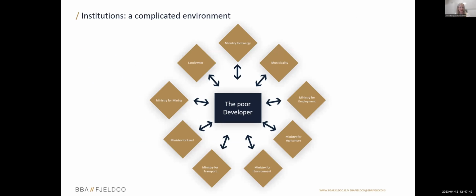We often talk about what we like to call a one-stop shop. This picture shows the reality in many countries where a developer, whether it's geothermal or another renewable energy resource, is trying to start a project, and there are so many and various parties that you need to contact in order to get the necessary licenses in place.